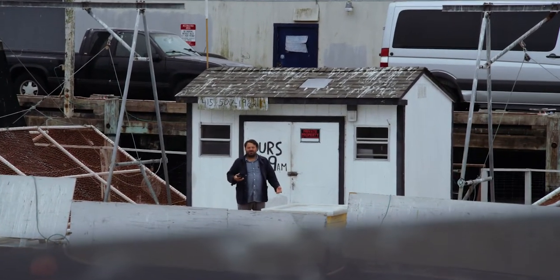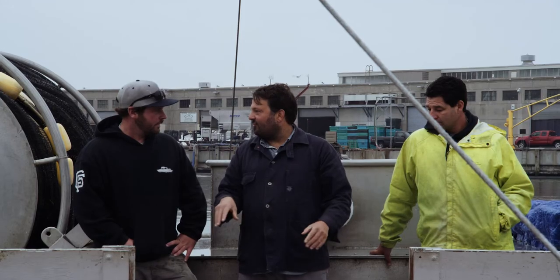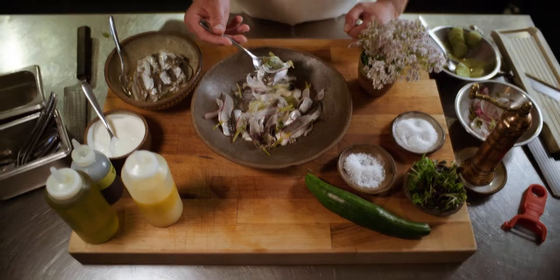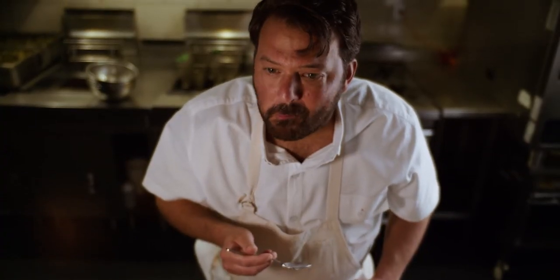So when we started working with these anchovies, showing these to Stuart and seeing the reaction that he had and the excitement that he had, his brain was just spinning of the things that he was going to be able to do with these things.